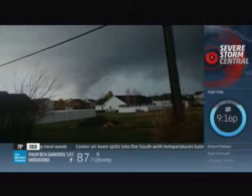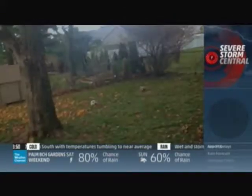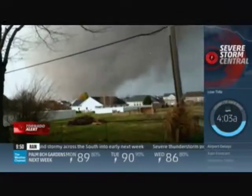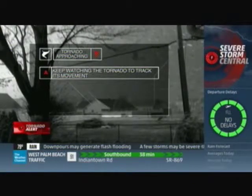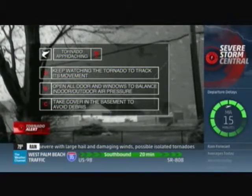You're standing on your back porch when you see a terrifying specter taking shape in the clouds. Look at the flying! Get in the house! Hypnotized by its awesome power, you watch as the ominous funnel chews through neighborhood homes. It's coming toward us! Go! Open that door so I can get in! Snap out of it. Oh my God! This tornado is coming straight at you. How would you survive this violent twister? Should you, A, keep watching the tornado to track where it's going? B, open all doors and windows to balance the internal and external air pressure? Or C, take cover in the basement to avoid flying debris?